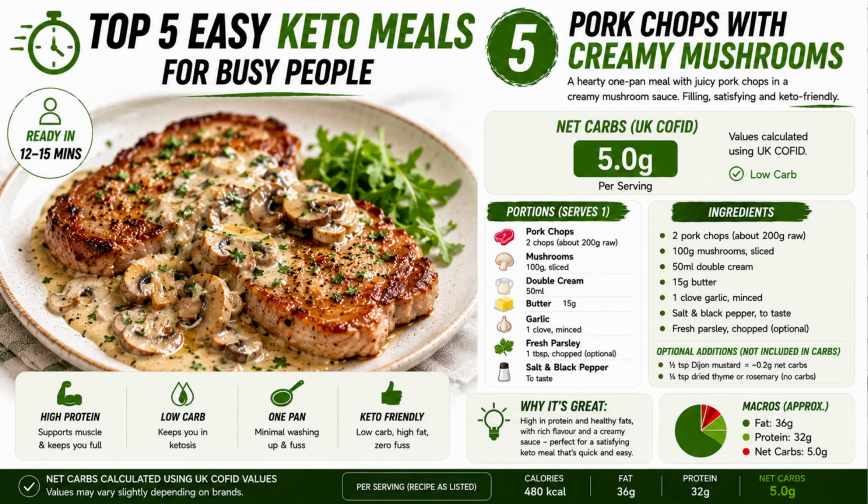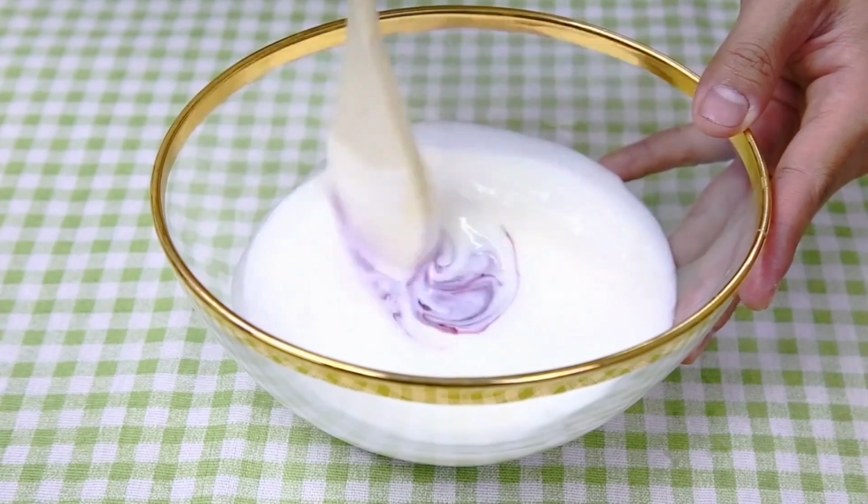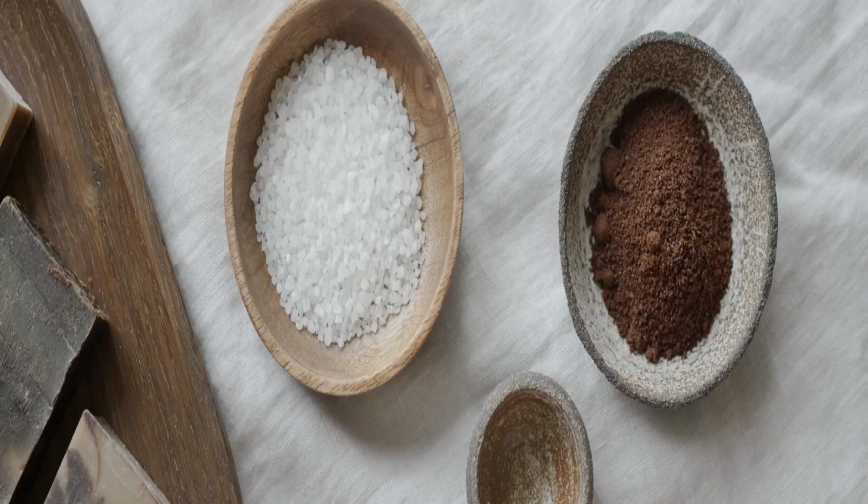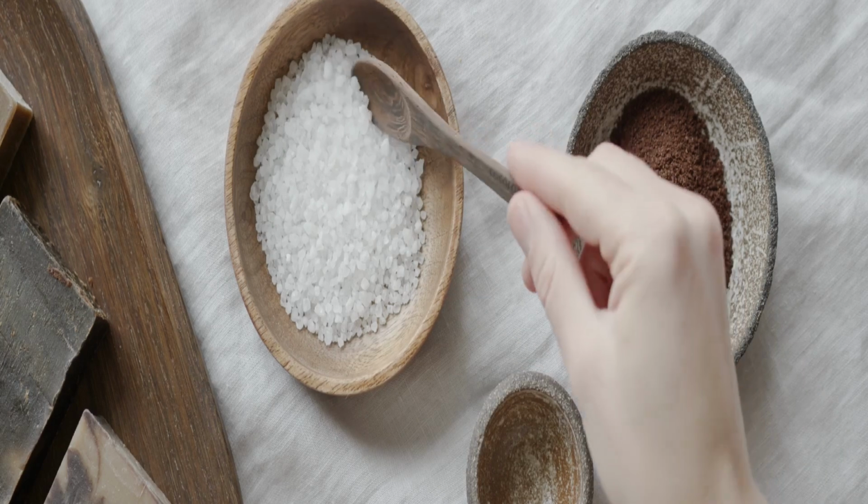So guys, 5 grams of net carbs, phenomenal. It takes a little bit longer than the rest, but absolutely delicious. And don't forget, whenever you want to make a fantastic sauce, throw some cream in there, add something to add some flavor, bit of salt and pepper, you have a delicious sauce. Peppercorn, some cream, salt and pepper, absolutely delicious for your steak. So just like this as well, phenomenal.